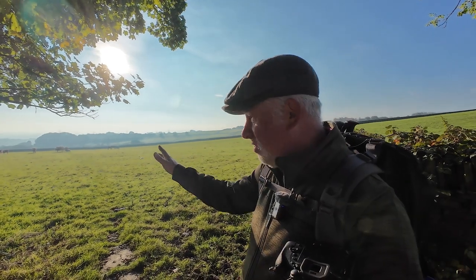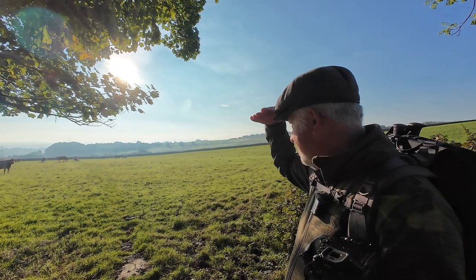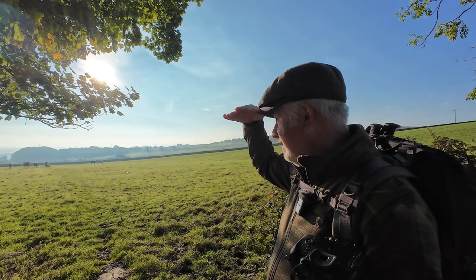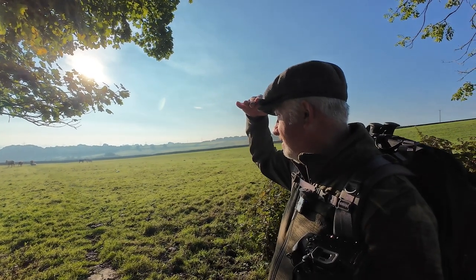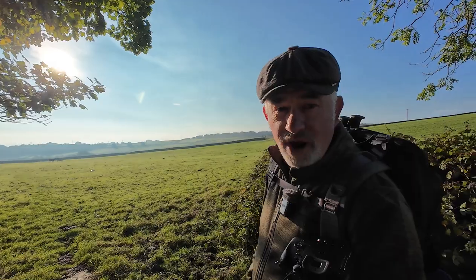Now, I've come across my nemesis here. I've got to cross diagonally across this field and all the cows with a couple of youngsters by the look of it, little bullocks. And that's exactly what I thought when I saw them all in this field. Bullocks. I'm going to walk round.